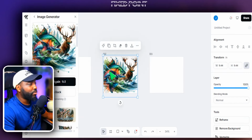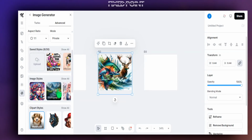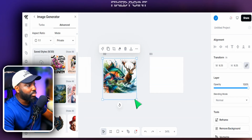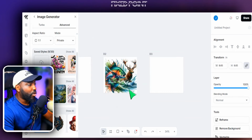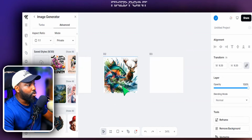If we do want a different style, we can keep the prompt and go into Kittl and change it based upon all the options in regards to clip art styles that they have here. Again, what could also work well for this type of design is digital art, but I like to stick with watercolor. But again, I think this is a huge win in regards to trying to create a similar design that can sell well. And so this is all good to go here.